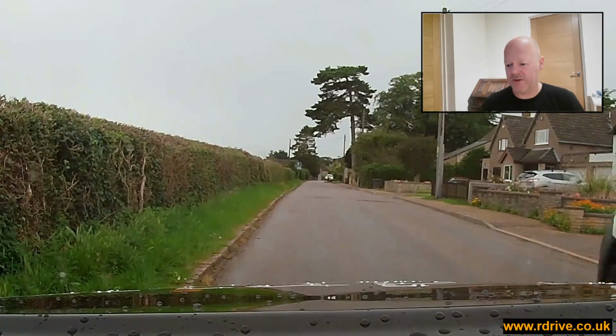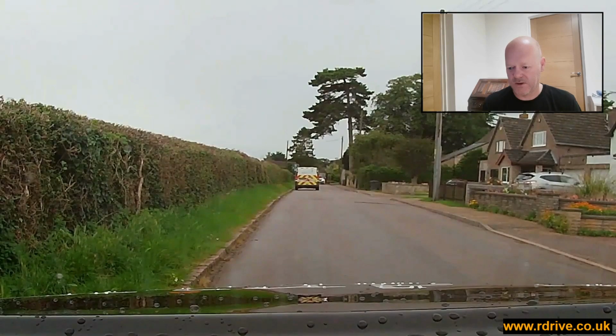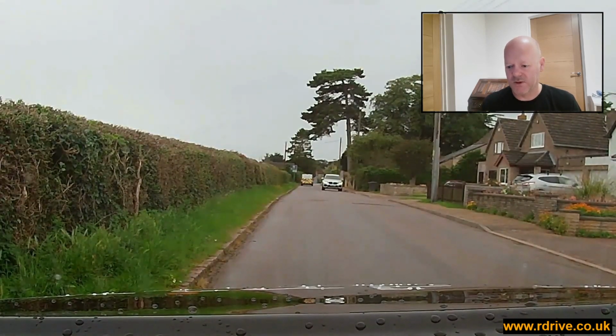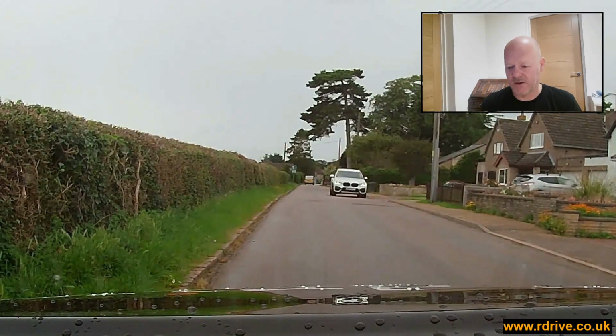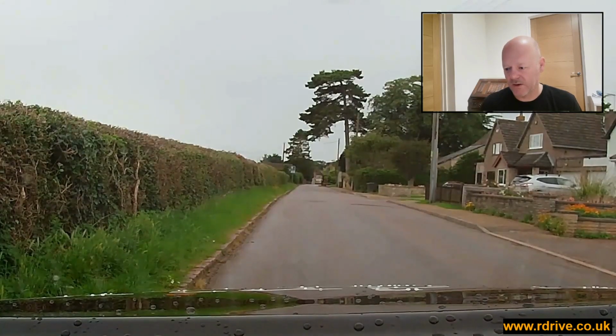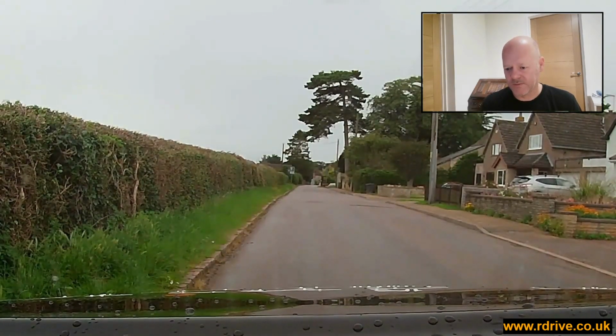We've pulled up on the left here. Is this just a pull in and move off? I'm not sure. I think we're doing a controlled stop manoeuvre here. It's been too long.